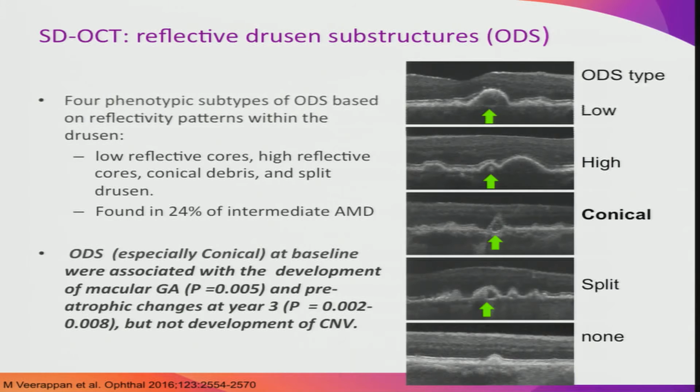The other thing that's been seen are reflective substructures in the drusen. So drusen are not all the same. You can see that there are some funny things going on in the drusen. For example, you can have an area of low reflectivity here, high reflectivity, conical structures, and also a mixed pattern. And we find that the conical ones are often associated with the development of geographic atrophy, but not CNVM.